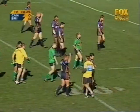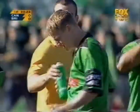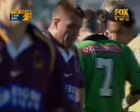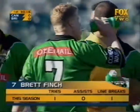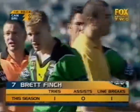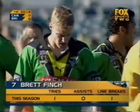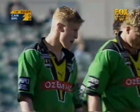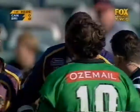Obviously, Raiders trying to play an up-tempo game. Brisbane are struggling a little bit with the pace, but I'm sure that the Raiders players are too. They'll get a breath. Then they know they've got to work in sets of 10 minutes here this afternoon. They're breaking it down. They know that the first 10 minutes is gone. Now for the next 10 minutes, we've really got to work hard on our go forward, really try and lift the tempo up against the Brisbane side.